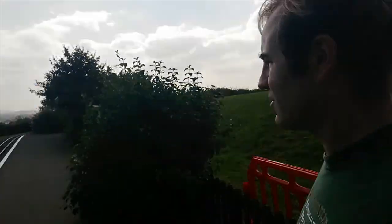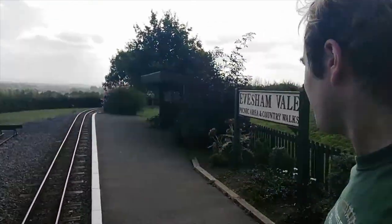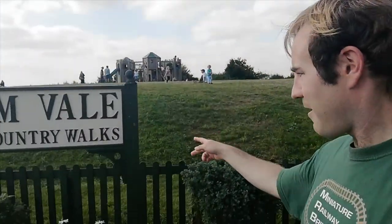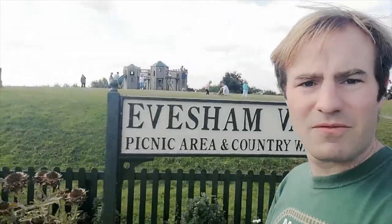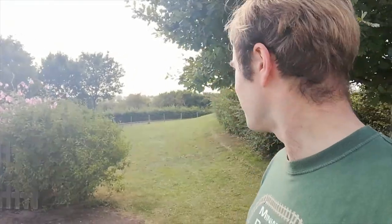So if we go through here, here is Evesham Vale Station, and as you can see, Evesham Vale Station looking over the Vale of Evesham. Picnic area, country park walk. So a lot of families use the train to come to this play area, have a picnic. So it's quite nice if you come on this train, you can actually use it A to B rather than just a ride.